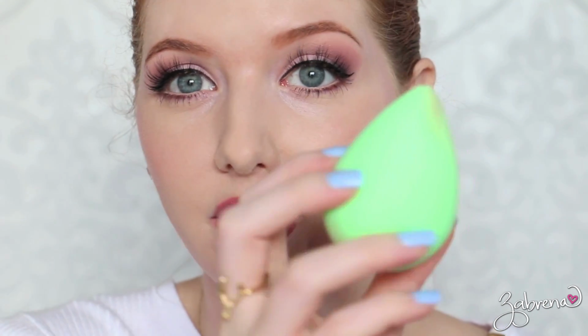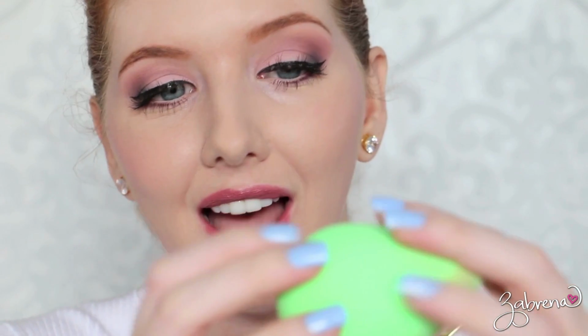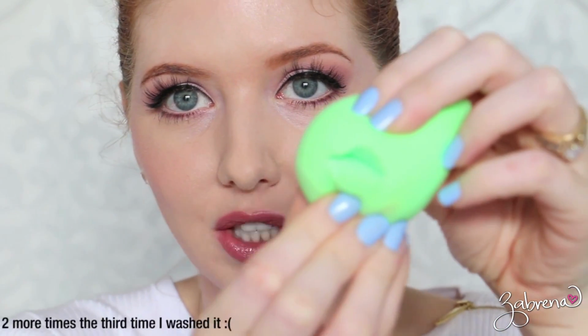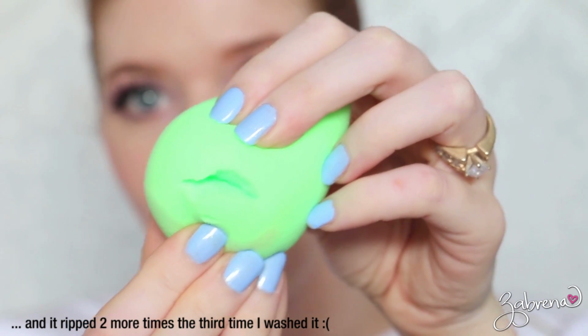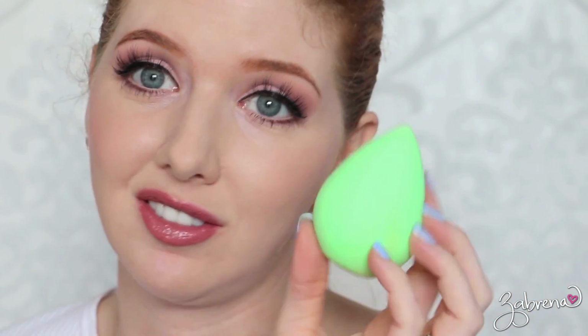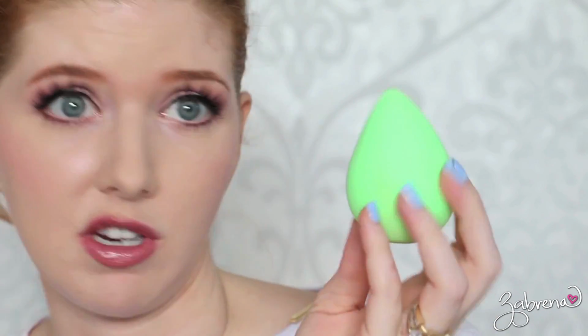Finally, the one from Therapeutics. This is a bad sponge, bad sponge. It was not one to hold up well during the wash. First time I washed it, and it ripped. And I'm not rough when I wash my sponges. I'm very gentle, so I knew that you were too good to be true.